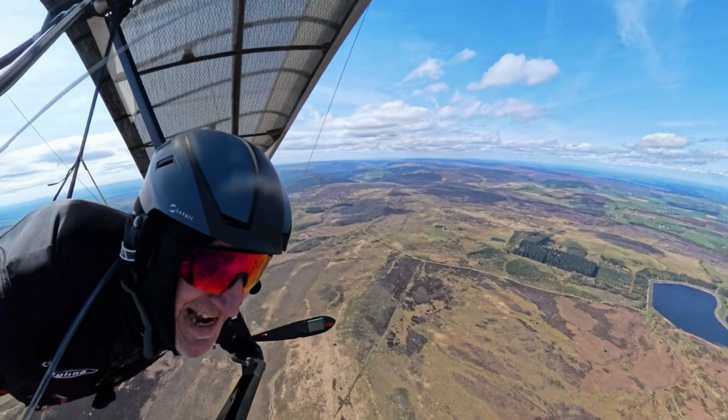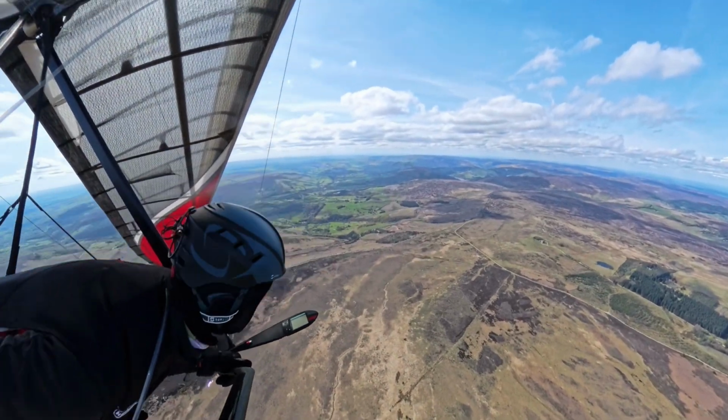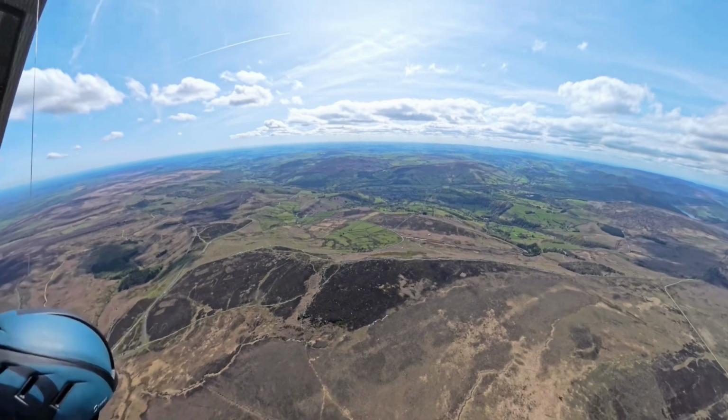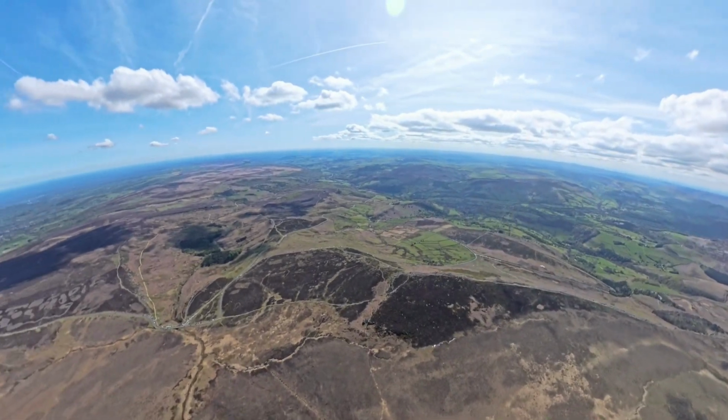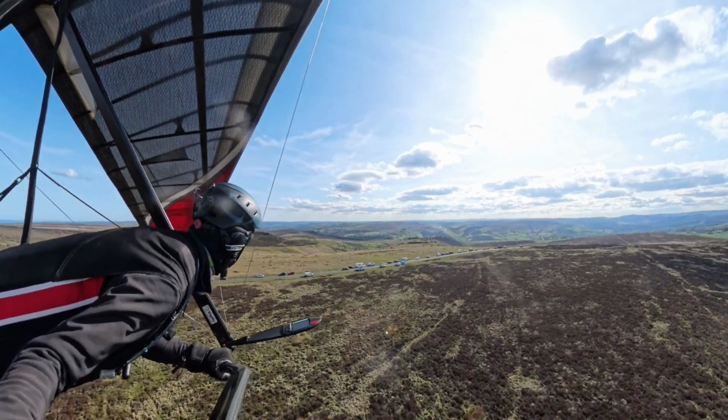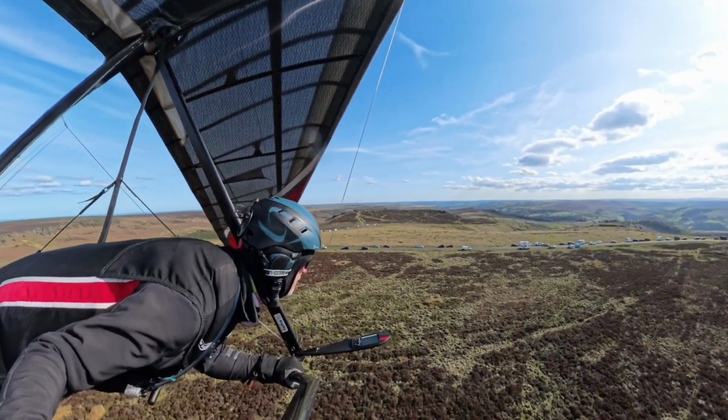Secondly, I could have stayed in the upright position, with my hands on the uprights and my legs ready to run until I was clear of the launch. This would have given me the ability to run a bit more if the glider had come down and prevented a possible crash. Now, I'm not proud of this launch.